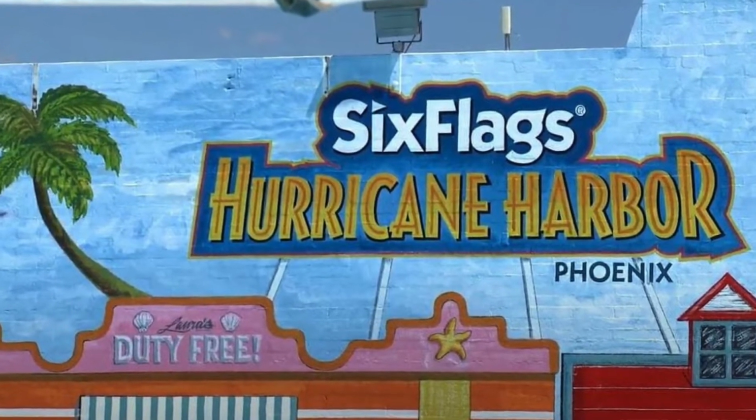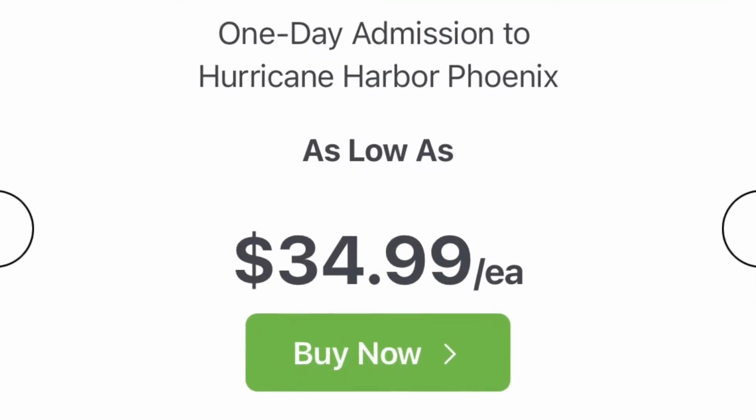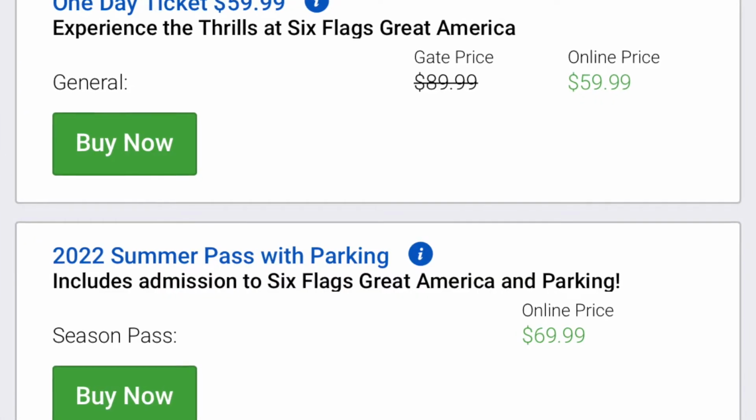So what I'm gonna start off with is gonna be the Six Flags Hurricane Harbor. Out here in Arizona, we do not have the actual theme park for Six Flags. We just have the water park. And the tickets for a 1-day pass start at as low as $34.99, which is not bad, y'all, if y'all compare that to going to the actual theme park where, you know, it's at least $70.